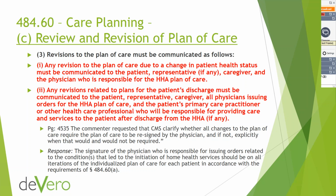Another area is that all orders must now be in the plan of care. A lot of agencies have had the practice where they do a verbal order, they send it out, they start following that. What CMS is finding is a lot of those verbal orders are getting misplaced, lost, and it's hard to track those. They now want every single order to be in the 485. The 485 should be a living document. It's going to take a lot of edits and changes on the part of the agency to be able to make that happen.